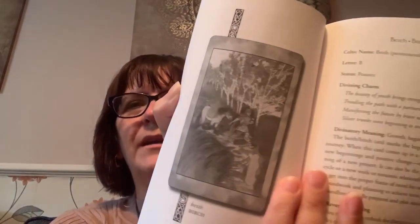You get a large black and white image, and then you get the Celtic name, the letter, the status, the divining charm, the divinatory meaning, then the reverse meaning, and symbolism and lore, and the field guide. So it's about three pages of text with each card. So you do get an awful lot of information about them. And at the back there are some spreads. The oak tree spread there, and the dragon's eye spread there. So you do get quite a bit.